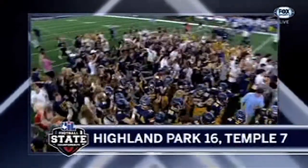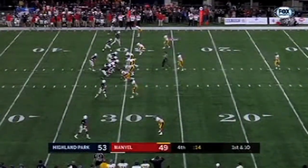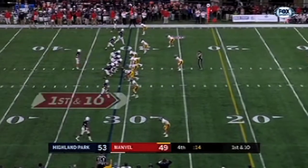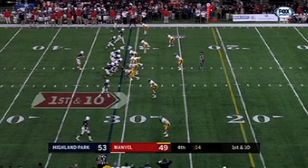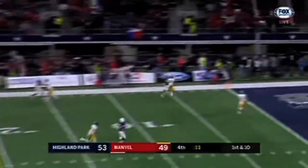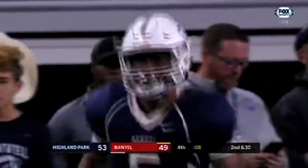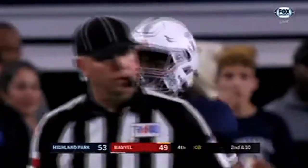Well, they're hanging on now. Manvel Mavericks back on the line of scrimmage. 14 seconds remaining. Martin going up the sideline, and that was caught out of bounds. Out of bounds by Jalen Preston. Manvel fans got excited for a moment, but it was caught out of bounds, and we'll get another look.